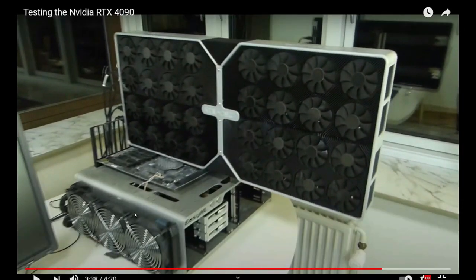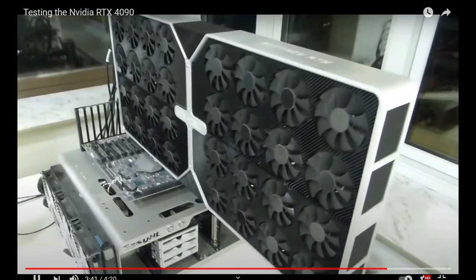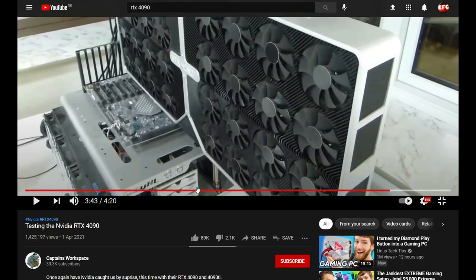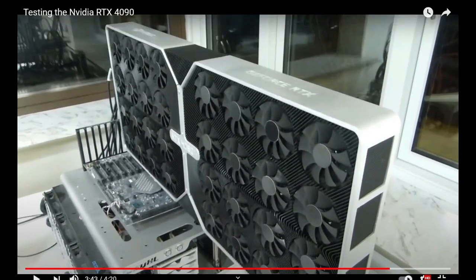Right. Fire. NVIDIA RTX 4090 Ti. It's the flagship. This lad is a G. He built that for what? A video that's gotten 1.4 million views and got 33k subs. Get me to 33k subs!